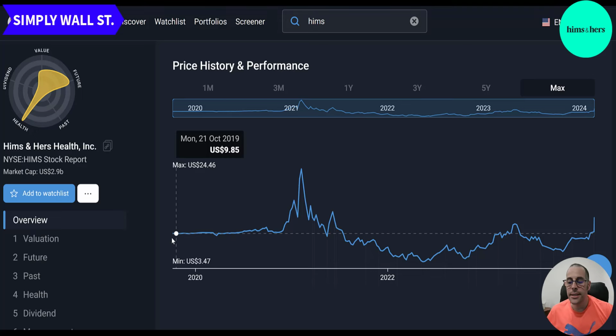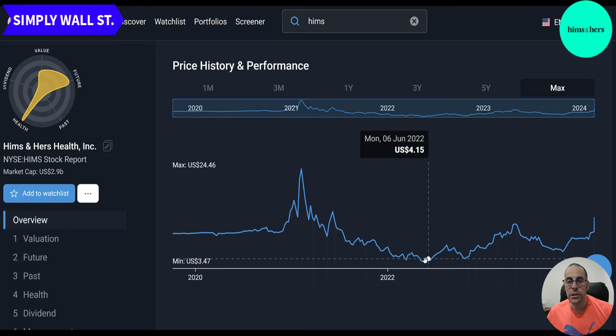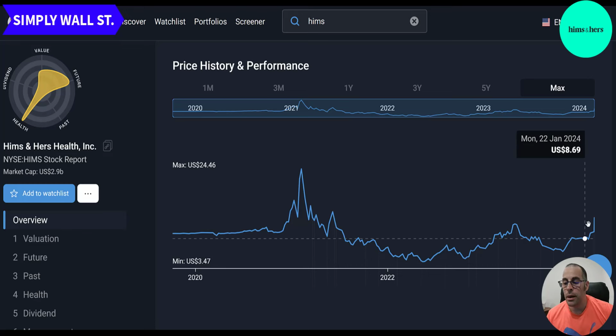Here's the stock price since they started trading. They started as a SPAC, so it was $10, and it looks like by the end of 2020 it started trading. It shot way up, as most SPACs do, then came way down, as most SPACs do. But HIMS is a positive story because they've actually come back up. So they're trading above their SPAC price, the $10 price. Most SPACs just go down and down and down and never come back up.